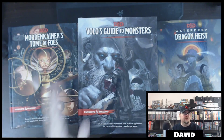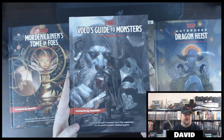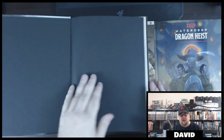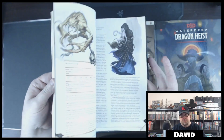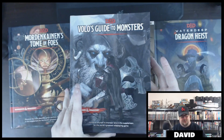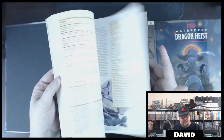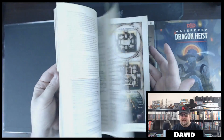So here's Volo's Guide to Monsters. This is a much, much, much, much better book, monster-wise, feature-wise, than the Monster Manual. And this has tons and tons of new monsters. That's what the book is called, Volo's Guide to Monsters. So I like this. It's not only just stat blocks for monsters, but it has a lot of lore on the creatures and stuff like that.